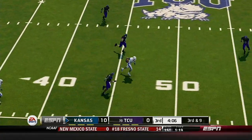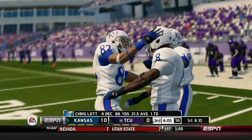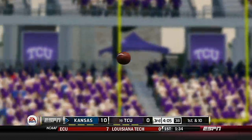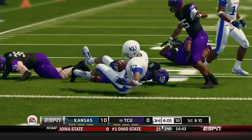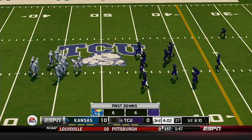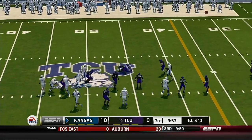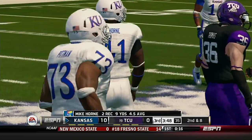Some heat, wants to throw outside, complete, and they make the stop around the 47-yard line. First down. Now it's first and 10 with the defense trying to regroup after giving up the big pass. Throw to the tight end, and he's tackled in the open field. That makes it second and eight.